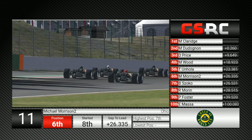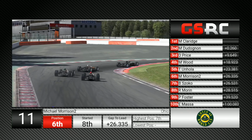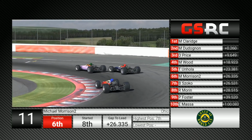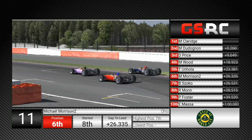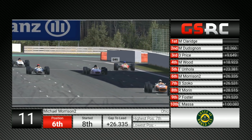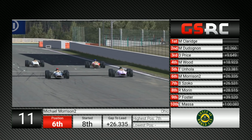Michael, at one point, I think it was lap 5, you were driving through after Pouhon, you have the chicane, and suddenly the floodgates opened, and you saw 2 cars, if I'm correct, just one left and one right of the track. What were you thinking when you saw Unhola and Billy Bob standing there?